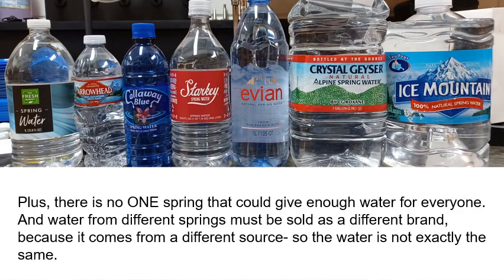Plus, you can't have just one brand of spring water because there's no one single spring that could give enough water to cover every bottle of spring water that was going to be sold.